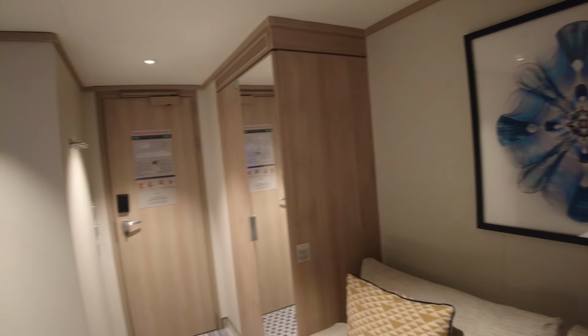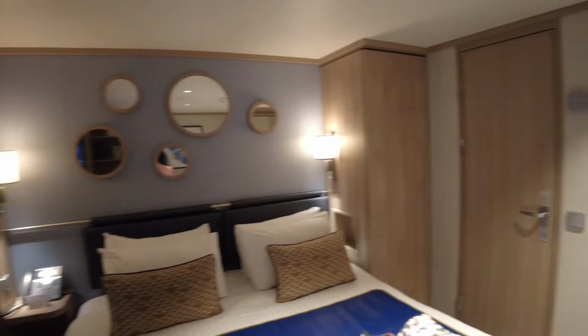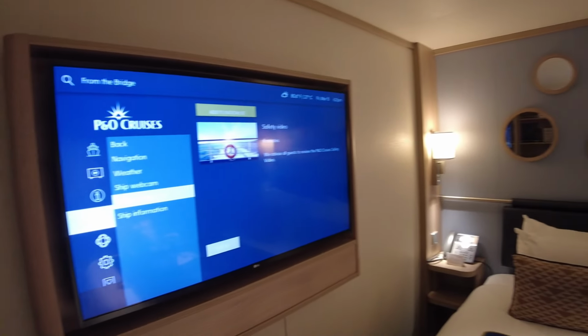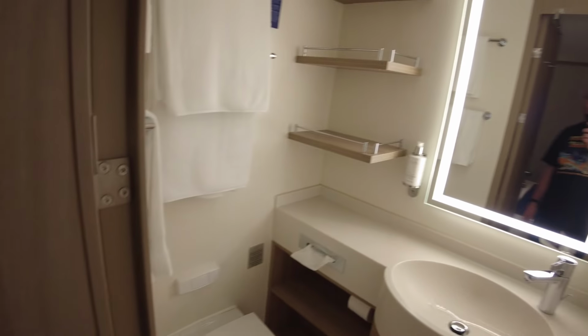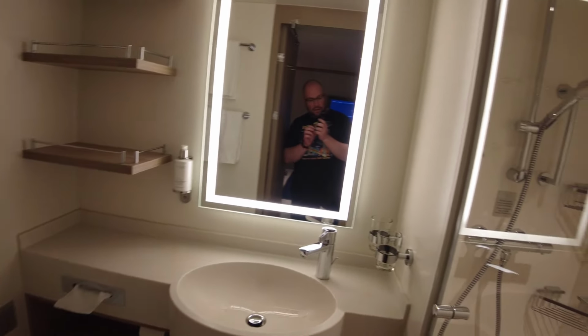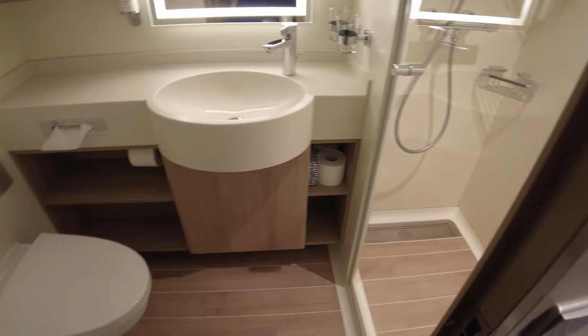What we'll say, as a British cruise line, P&O install UK plugs, so you don't have to have adapters. There is, however, one European socket. The hairdryer and the kettle they supply use that socket, so you've still got space for that. There is a socket next to the bed as well. On one side, USBs and lights.